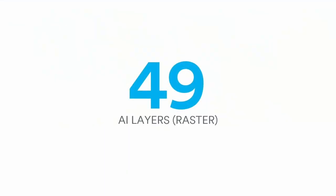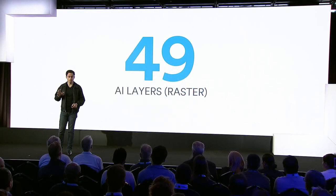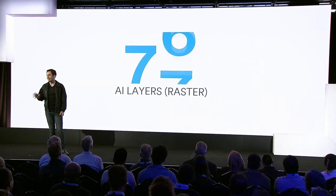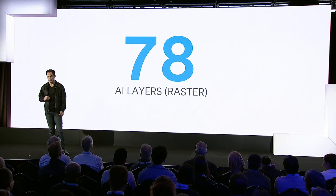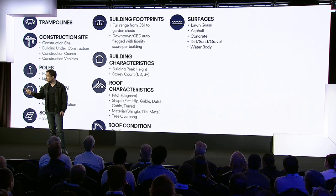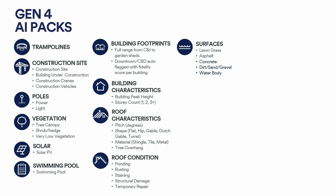In terms of layers, it's been described before, we had 49 layers in Gen 4, but we didn't make them all available via vector. In Gen 5, we've reached 78, and they're all available via APIs and as vector data. This is the more detailed version of Don's slide. We'll do a comparison. This is Gen 4. You can see the AI layers enumerated below. That's what's been available for a little while now.